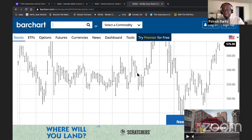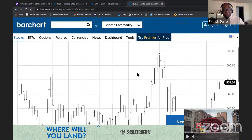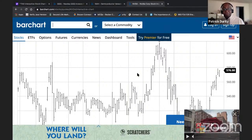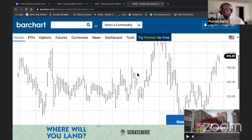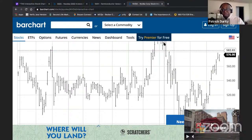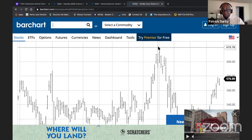But anyways, as you can see, Nvidia, which is the leading chip maker in NVIDIA graphics cards, as well as cards that are used for Bitcoin mining, is also a company that's a leader in data center and AI. This stock has fallen down with the rest of the market.